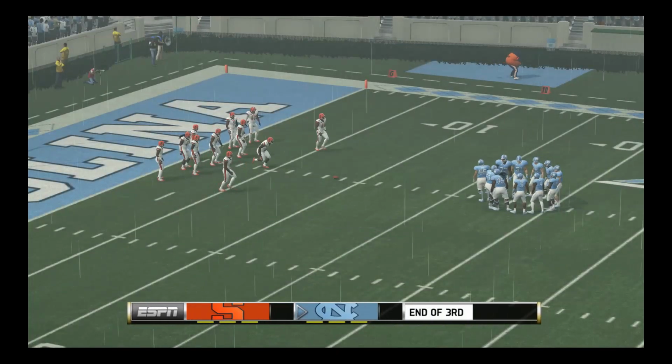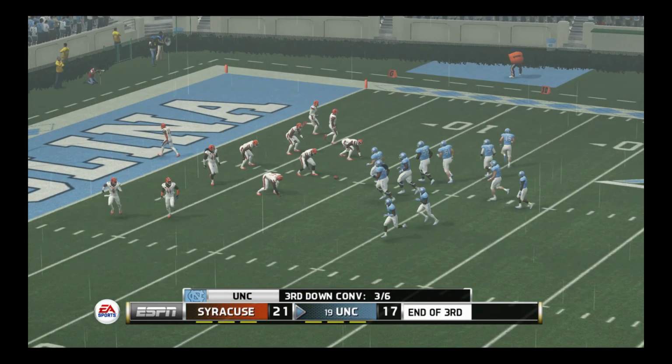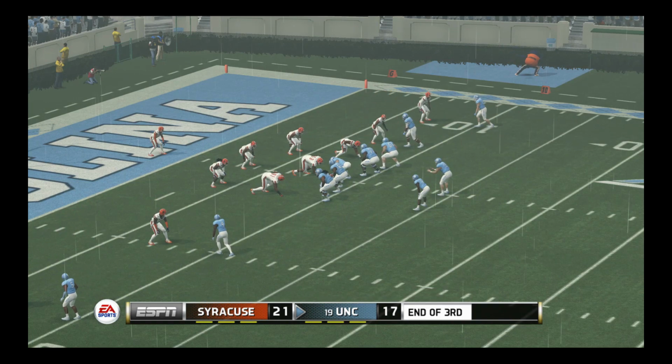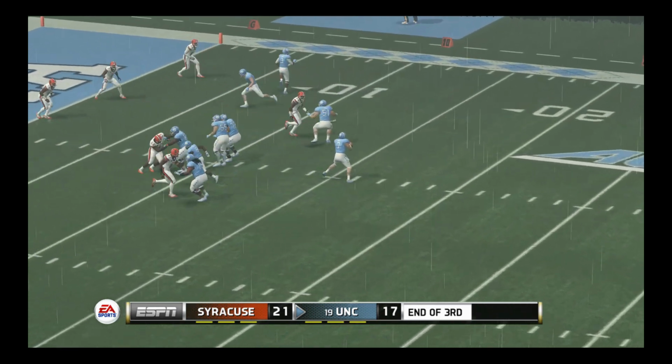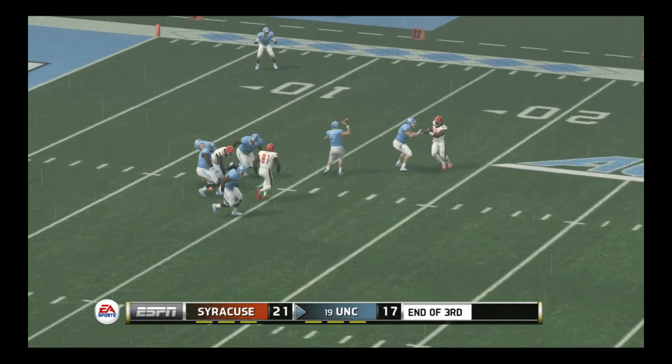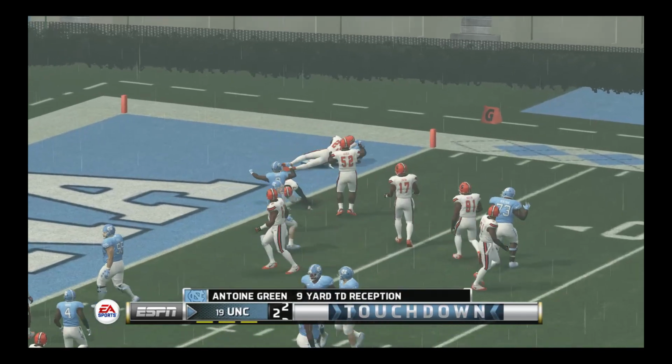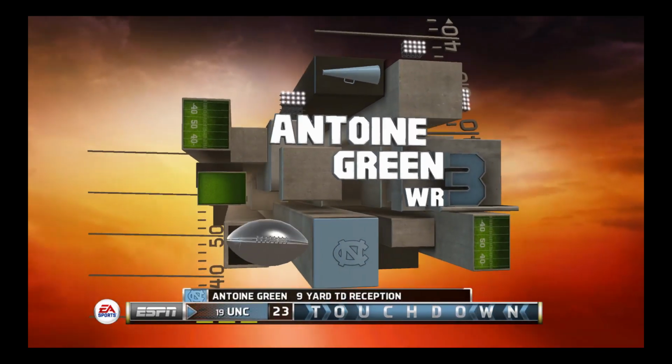Into the fourth quarter now, and we're back to the action. Watch QB draw. Fires it out. Touchdown, and that's going to give them the lead.